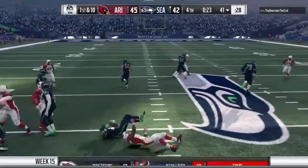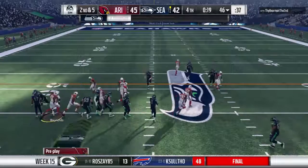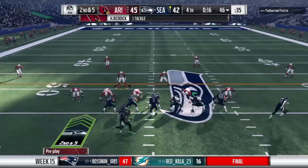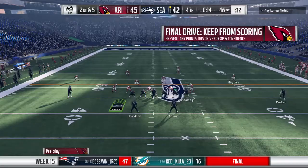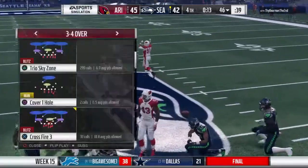They'll run it now out of the gun. And he takes it past the 45 and down at the 46. 5 yards is the tally on first down. That brings up 2nd and 5. And now down to 14 as he spikes it to stop the clock.